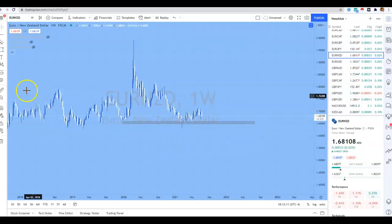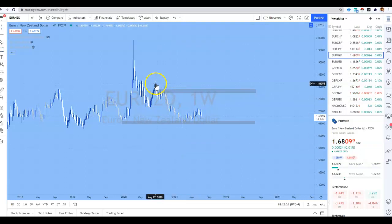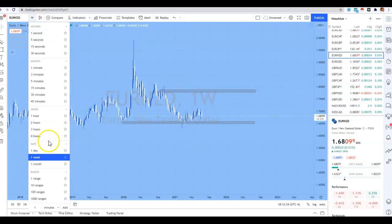And then we have a supply zone here. We also have one here, and we have one up here. But we're only worried about the most recent action. So next thing we want to do is go down to our daily time frame.